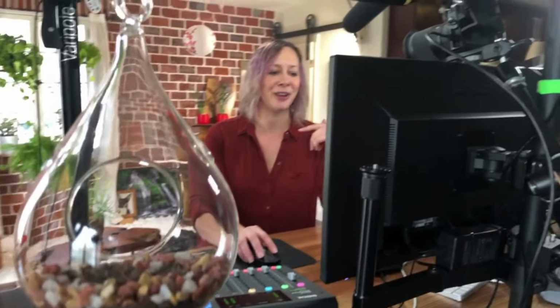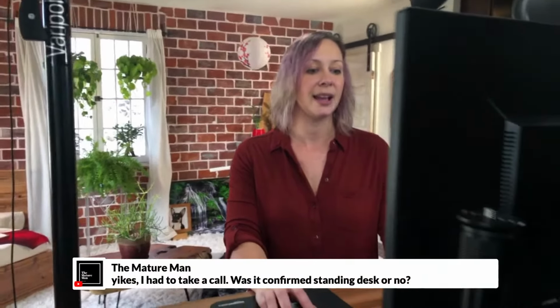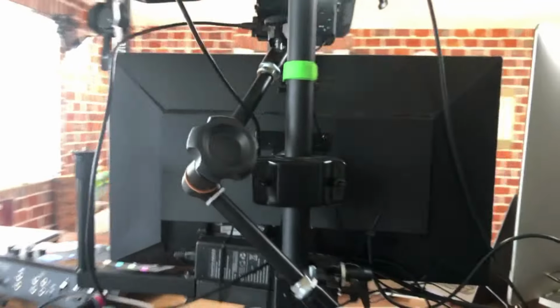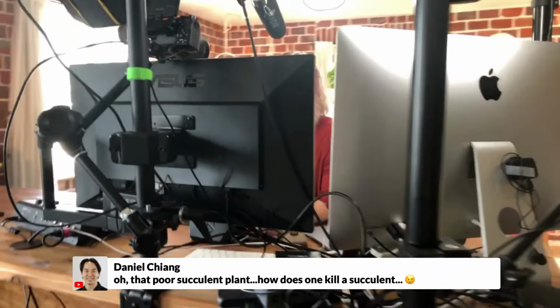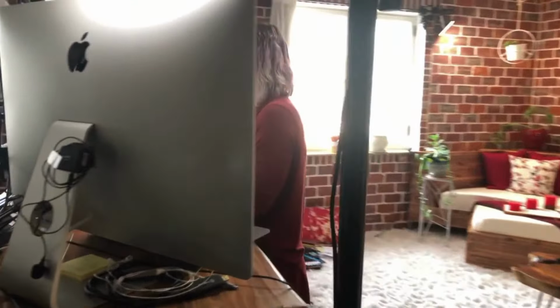Yeah, don't fall, Callie. So it is a standing desk. Yes, it is a standing desk, mature man. You guys are on. How does one kill a succulent? I think I overwatered it.